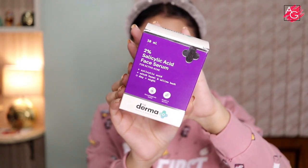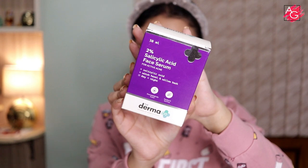Then I got a backup of my 2% salicylic acid serum from the brand called Dermaco, and this is their 2% salicylic acid face serum that has salicylic acid, witch hazel and willow bark. Amazon was having some good discount on this particular serum, so I thought of getting a backup of this one.